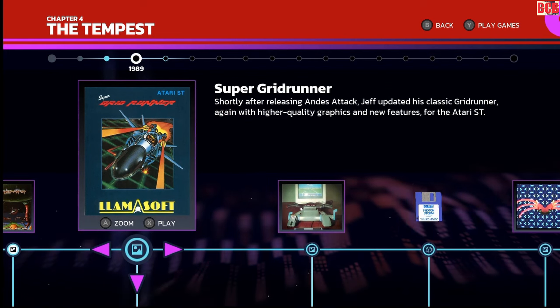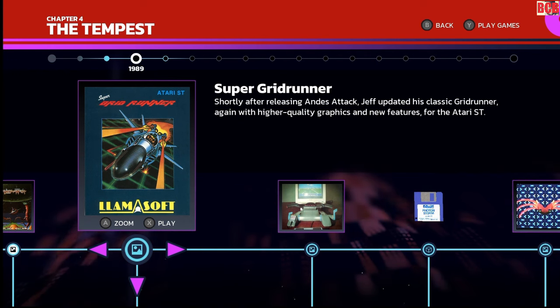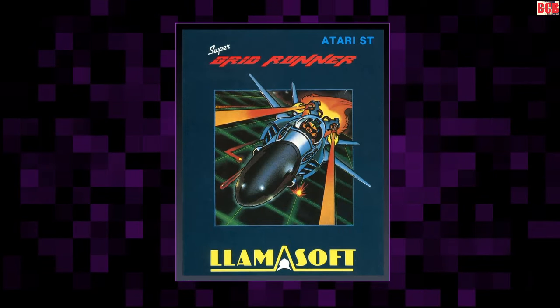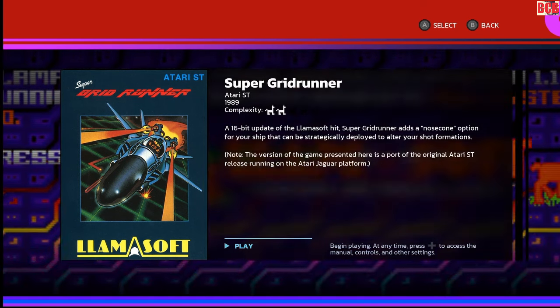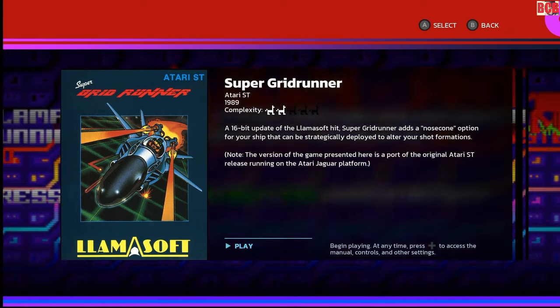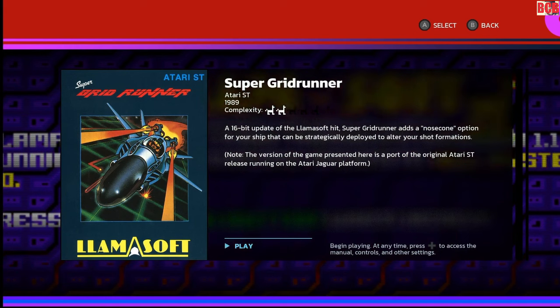Super Grid Runner. Shortly after releasing Andy's Attack, Jeff updated his classic Grid Runner, again with higher quality graphics and new features for the Atari ST. Let's take a look at this cover here. Very nice, and play it. So, Llama Complexity in 89 for the ST. A 16-bit update of the LLamasoft hit, Super Grid Runner adds a nose cone option for your ship that can be strategically deployed to alter your shot formations. So it says this is the original ST release running on Atari Jaguar hardware. Pretty interesting.